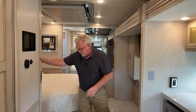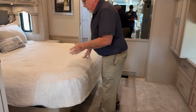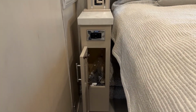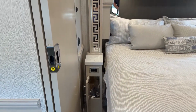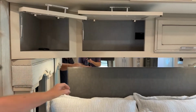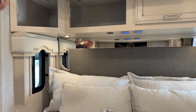Give you as much privacy as possible. And as we walk in, over here on the passenger side, we've got our king bed, and you notice both sides have a pedestal with some storage down there. I can see the touch-up paint down in there. You've got 110 outlets, some USB, USB-C ports. So if you have a sleep machine, you might be able to put it here. Otherwise, you could always put it in the overhead. You've got a 110 plug in there and access ports on each side to drop some lines down.